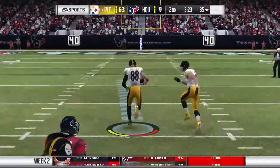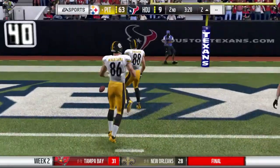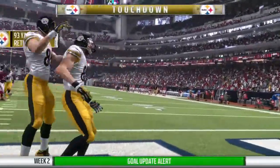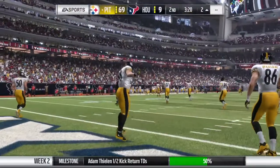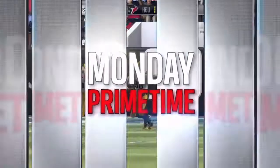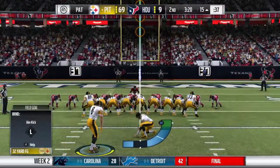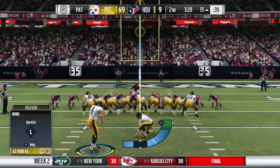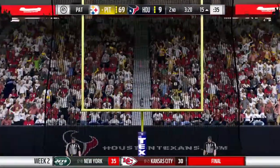And look out. I think he's going to go. 20. And into the end zone. Touchdown, Pittsburgh. Adam Thielen, 93 yards. And the Steelers offense, they continue to pour it on. Well, they're just having fun. I mean, they are clicking on every single cylinder, offense, defense, and here, special teams.